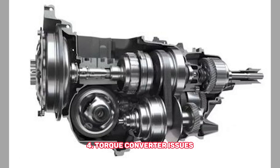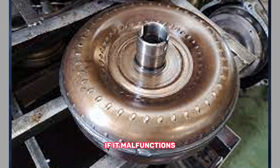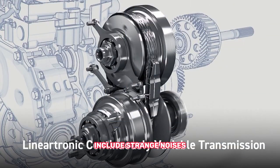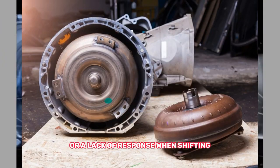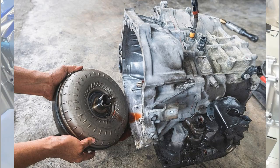4. Torque converter issues. The torque converter is a vital component that allows the engine to transfer power to the transmission. If it malfunctions, it can prevent the car from moving. Symptoms of torque converter problems include strange noises, slipping gears, or a lack of response when shifting. Seek professional assistance to diagnose and repair any torque converter issues.